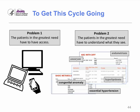Second problem is that the patients in the greatest need of help have to understand what it is that they see. Ruth showed some screenshots, as did Courtney, of what's available in a patient portal, and by definition, it's all full of medical jargon. There's all sorts of lengthy words in there, and when you log on for the first time as a patient, it's very likely you're going to see some words that you don't understand. If it turns out, in fact, that least educated patients are less likely to understand this information, then that's potentially a problem as well, as we're potentially having differential effects depending on these patient characteristics.